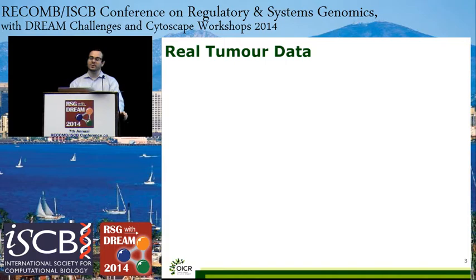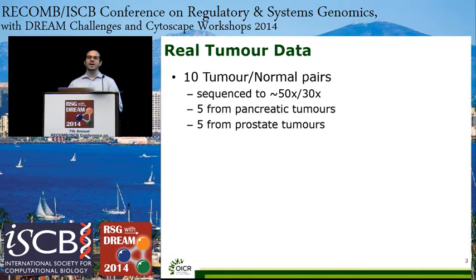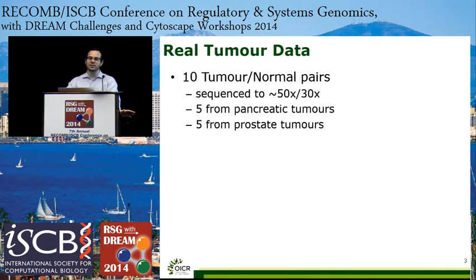The first part involves, or I should say the second part chronologically, involves real tumor data. We had selected 10 tumor normal pairs for reasons that Lincoln just mentioned. They're ICGC tumor normal pairs. They were whole genome sequenced to 50x in the tumor, 30x in the normal. They were selected from 2 different tumor types. 5 were pancreatic tumors. These tumors have very different characteristics in terms of their copy number and mutation profiles from the other 5, which are prostate cancers, which have low somatic mutation rates at the point mutation level.